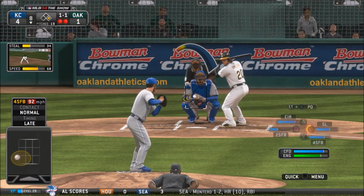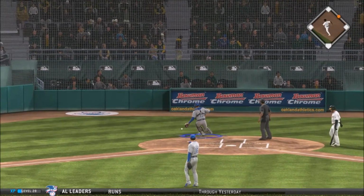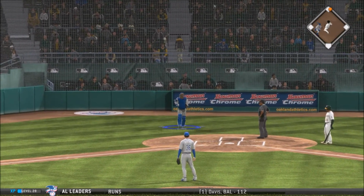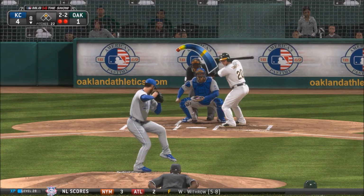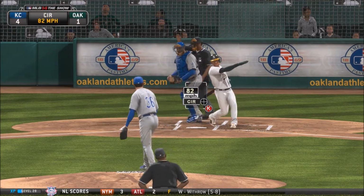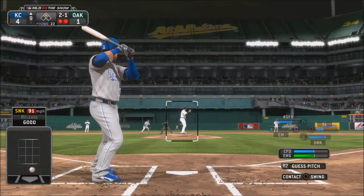0-2 count now to the batter, and he's going to swing and a miss. So 2 straight Ks, and now 1-1 count to Josh Donaldson. The pitch, that one's going to be in the dirt. The runner will move on to second base. Now 2-2 count, Josh Donaldson still up to bat. It's going to be a swing and a miss. So 3 straight Ks for Hutchinson as he works out of the inning.